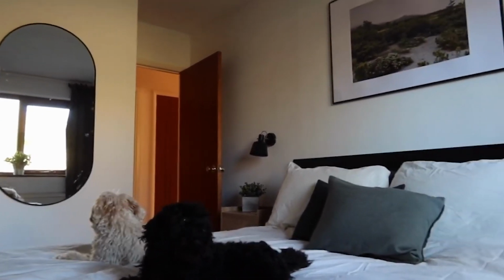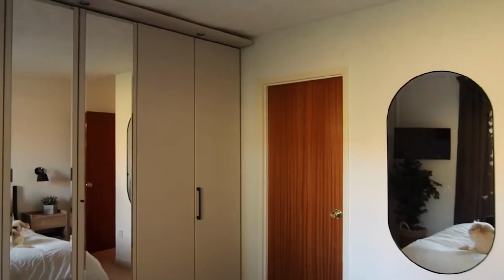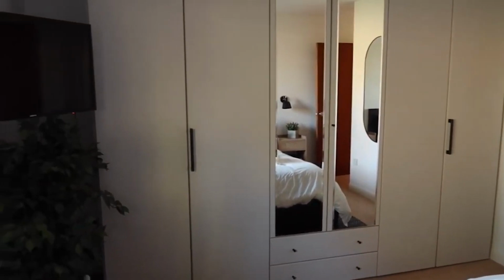And honestly, that has been one of the things that's kept me sane throughout this whole renovation process, is knowing that I could just go in that room, shut the door, I could watch a movie in there if I want, or read a book, just chill out and not have to think about the chaos going on elsewhere in the house. So I would definitely recommend that.